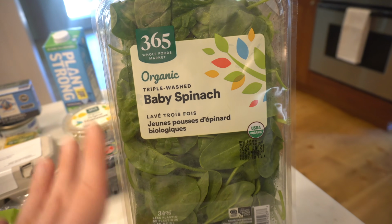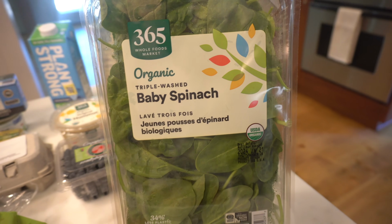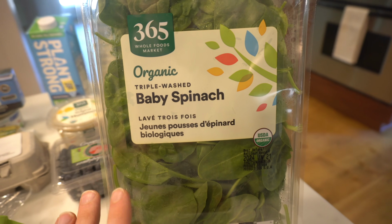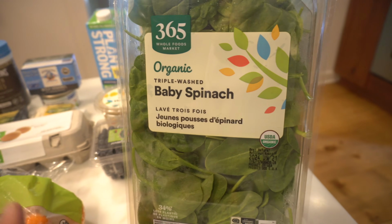I usually eat this raw, and I know people are going to be screaming oxalates in the comments, but I typically eat these raw in a green smoothie. I break it down in a Vitamix and it works really well for me. Sometimes I will steam it or saute it for lunch, and it cooks down significantly. So I try to just do raw whenever I can.